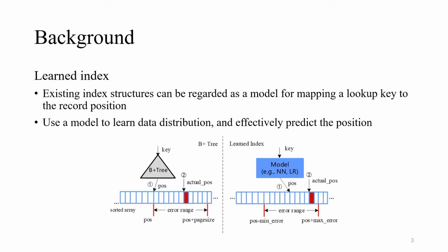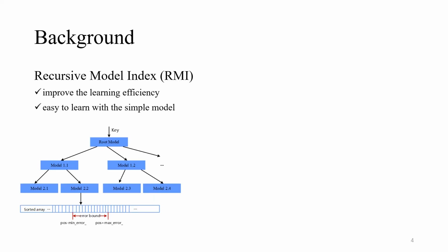Similarly, a model can learn the sorted order of search keys and use this information to effectively predict the position, such as a single-level neural network model. Due to the inevitable deviation of the learned model, it is necessary to record the maximum and minimum errors of the model during training, and further determine the accurate position in the error range. To reduce the prediction error and speed up the lookup performance, learned index schemes usually construct multi-layer models recursively, that's the recursive model index, the famous RMI, so as to divide the large-scale dataset into many small subsets, which not only improves the learning efficiency, but also is easy to learn with a simple model.